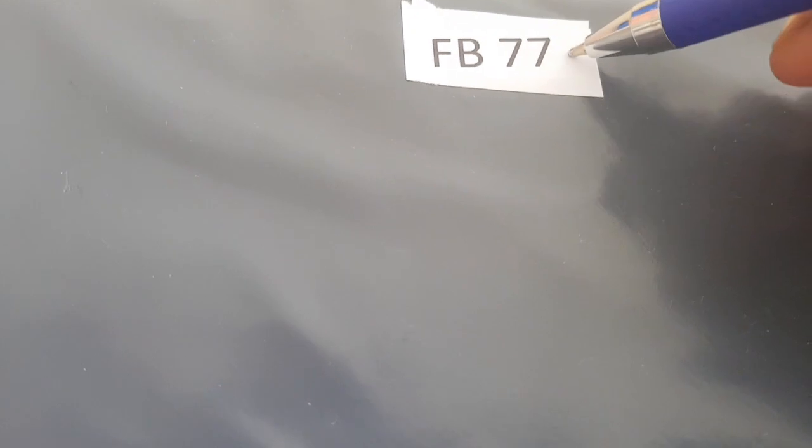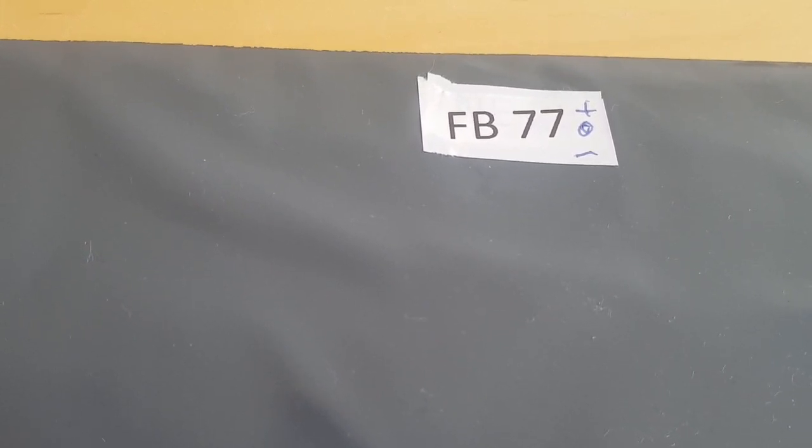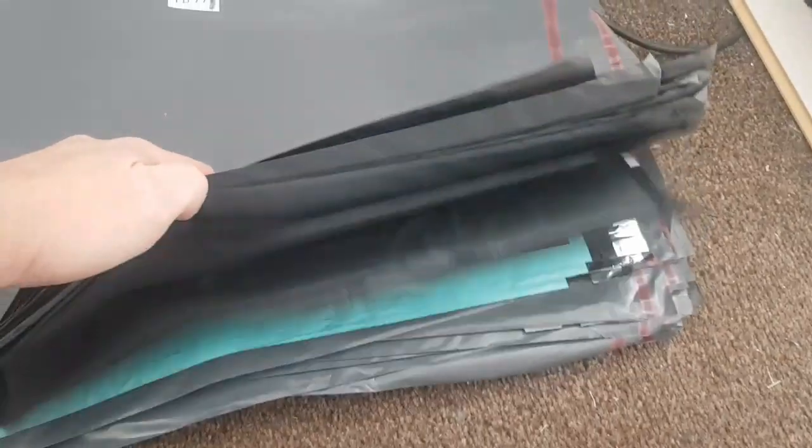This is how the finished polymailer looks with my SKU. Then I photograph the item, pack it over here, and when it has to go via Royal Mail, I just make that circle or plus or minus, and that's it. That's all about it. And when I list, I know what to put into my SKU number, and I know if it goes via courier or via Royal Mail, because if it goes via courier, nothing is here basically. So I've made myself a bunch of polymailers ready to be packed.